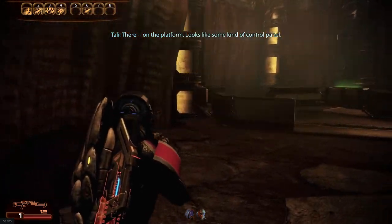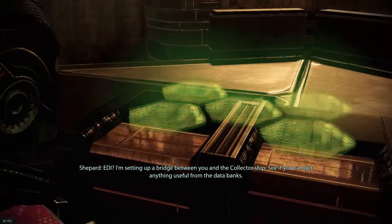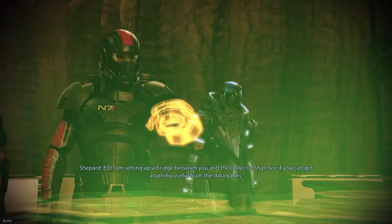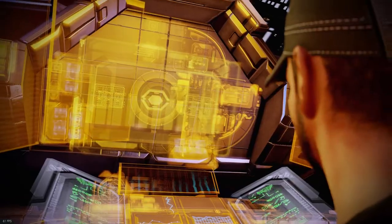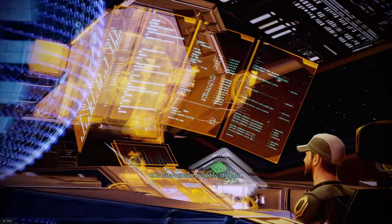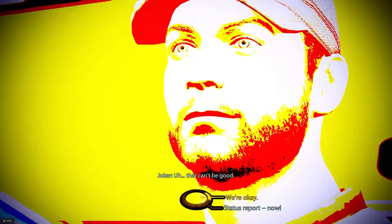Some kind of control panel. Where are the bodies of the Collector crew? Edie, I'm setting up a bridge between you and the Collector ship. See if you can get anything useful from the databanks. Data mine in progress, Shepard. Can't be good.